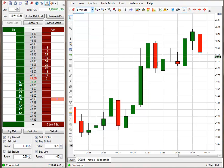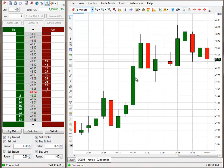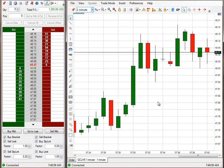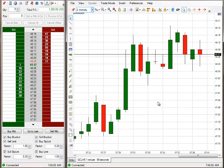I'll come back. Okay, I've decided to just exit right there. I just took the profit. It looks like it's setting up to roll over and come down now. It's typical for it to go up to this level here and then come down. So I'm not going to risk it anymore. I made back my 20 ticks, and plus I'm ahead another little over 20 ticks. So from this point forward, I'm just going to play some code 1.